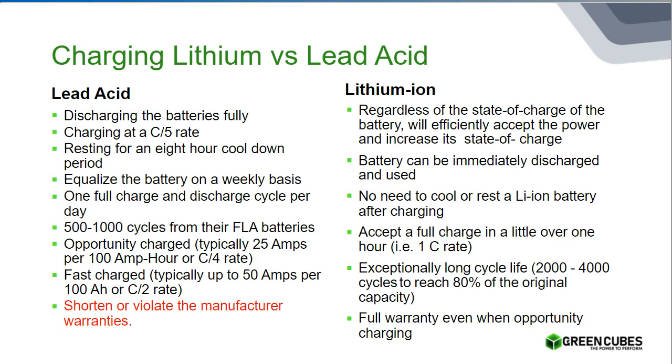So with lithium-ion, regardless of the state of charge of the battery, it'll efficiently accept the power and increase the state of charge. The battery can be immediately discharged and used. There's no need to cool it or rest it. It can accept a full charge in a little over an hour, and you still get exceptionally long cycle life of 2,000 to 4,000 cycles to reach 80% of the original rated capacity. And then you can also get the full warranty even if you're opportunity charging.